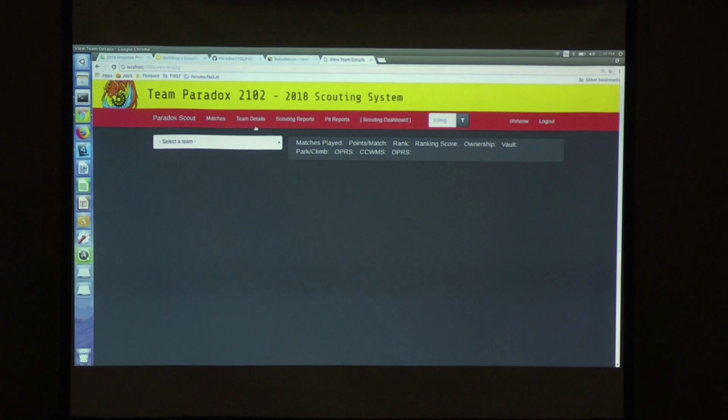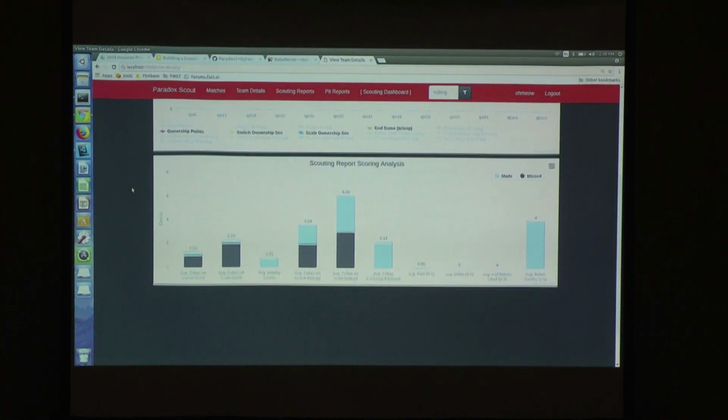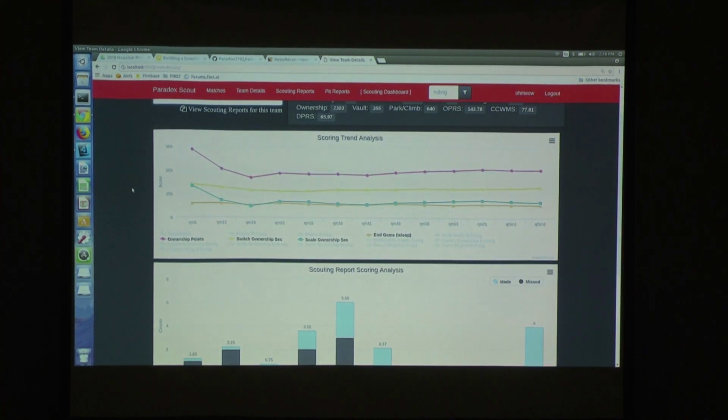So now, onto the team details page. This is a page where we get really nice looking graphs. Look at these. We get really nice looking graphs that are based on the data that both the Blue Alliance gives us for teams and also that our scouting reports give us for teams.